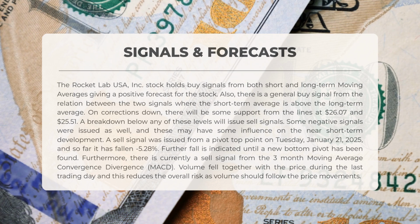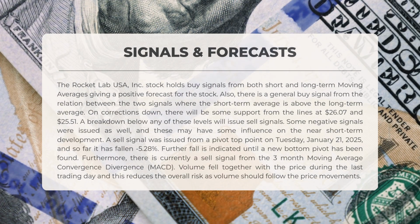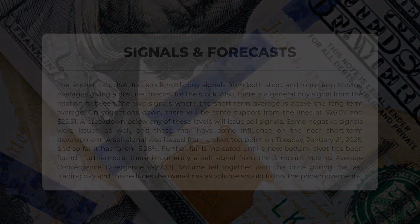However, some negative signals have also been generated, which could affect short-term developments. A sell signal was triggered from a pivot top point on Tuesday, January 21st, 2025, and since then, the stock has decreased by 5.28%. Further declines are anticipated until a new bottom pivot is established. In addition, there is currently a sell signal from the 3-month Moving Average Convergence Divergence, or MACD. The trading volume has decreased alongside the price during the last trading session, which lessens overall risk, as volume typically aligns with price movements.